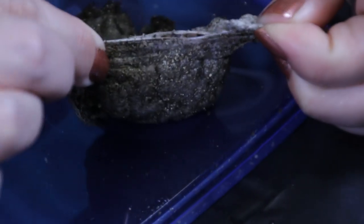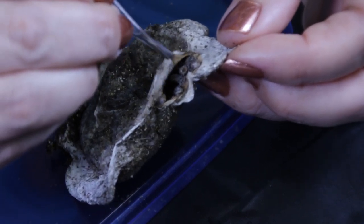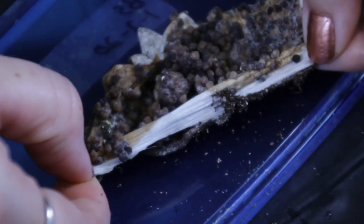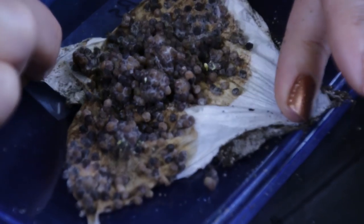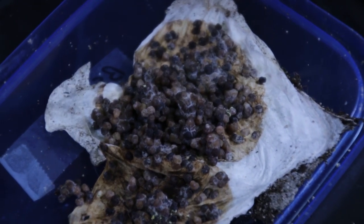What I want to see, it's not looking good so far. What I would want to see would look like caviar, a bunch of white or yellow, kind of translucent looking eggs. And you can see there's literal mold in here. It looks like this sac was infertile. You can see there are eggs that are actually black, and then some that are just starting to turn.